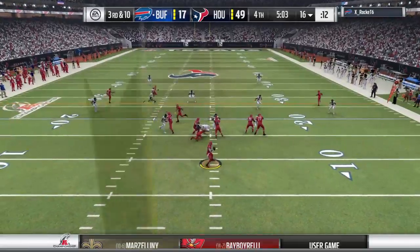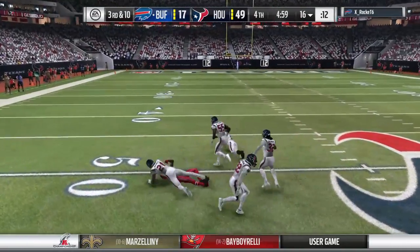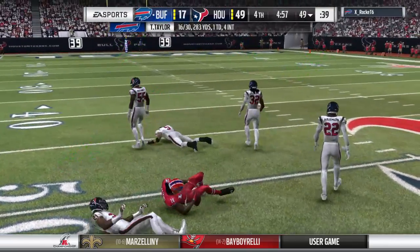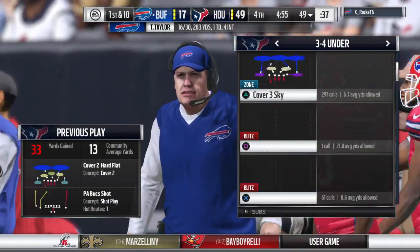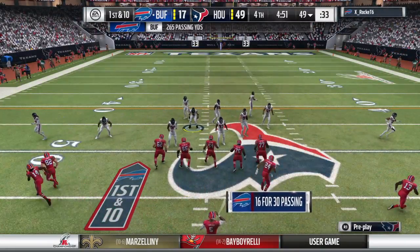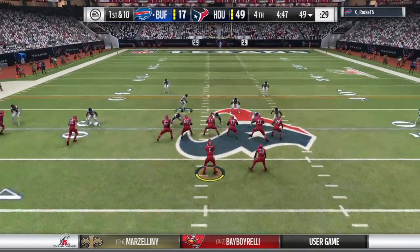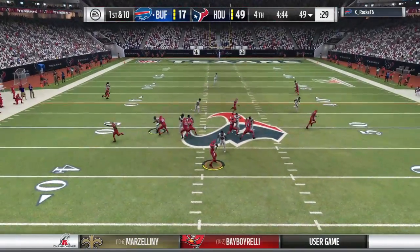Play action, it's Taylor. He's going to look deep for Watkins. And got his man, complete. A big gain there for the Bills. 33 yards. And at this stage, down in the second half, looks like they just wanted to find a way to get it in the hands of their playmaker, and they did. I think you're exactly right. I don't think the coordinator's looking at his play sheet and trying to figure out which.